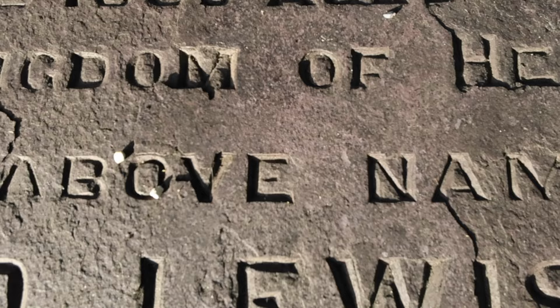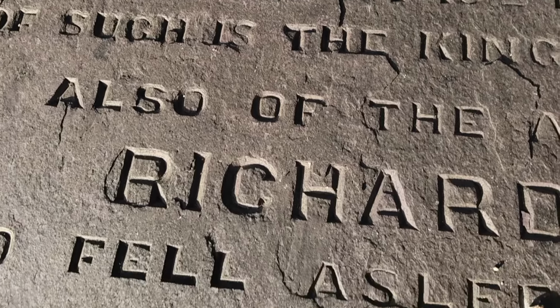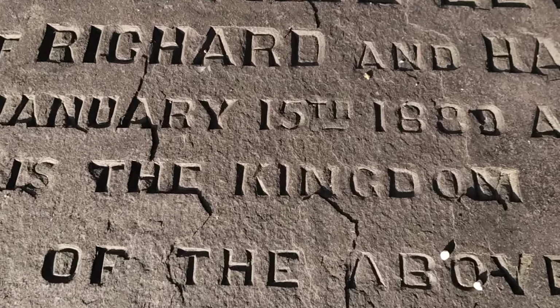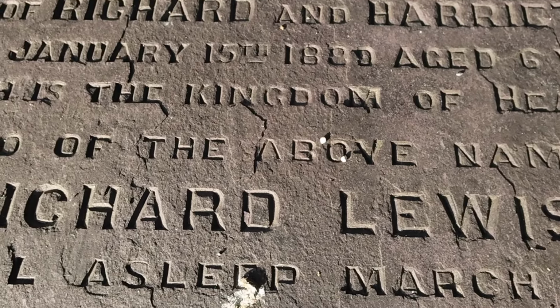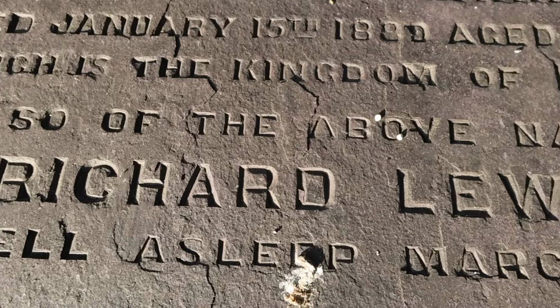Again, I'm having to stretch over here. Where's it gone there? January the... I think that's 80 or 1880. Sorry about this, it's really difficult to stretch across here. I'm having to hold the camera close and look at it from a distance. And she was just aged 6 weeks. Of such is the kingdom of heaven.